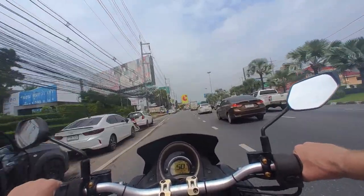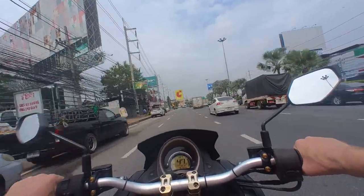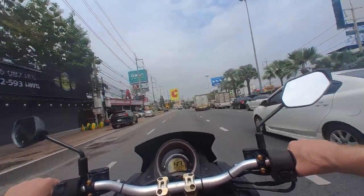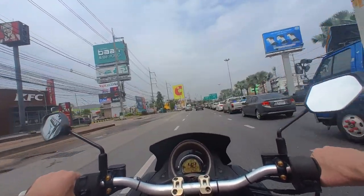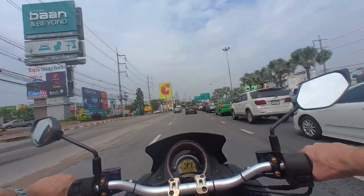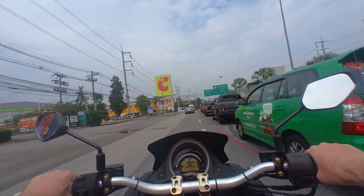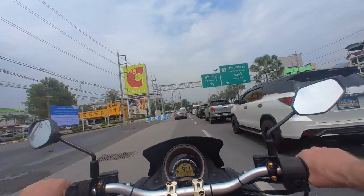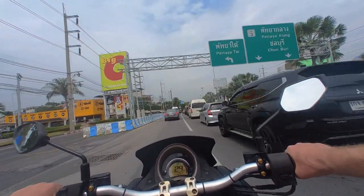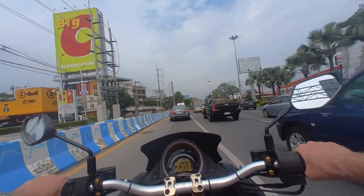So I'm seeing Big C there in the distance. I'm going to say that's a new thing, but it's quite a few years now it's been there. But that lets us know we're getting very close to the top of Pattaya Thai, South Pattaya Road. So we get past that, and then when we get to the traffic lights after that, we'll be turning left into Pattaya Thai.